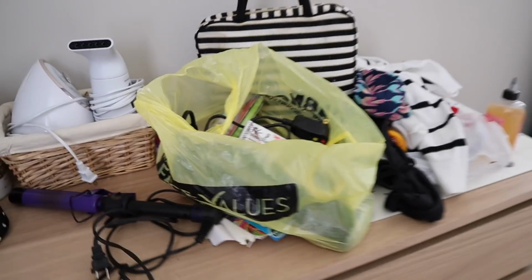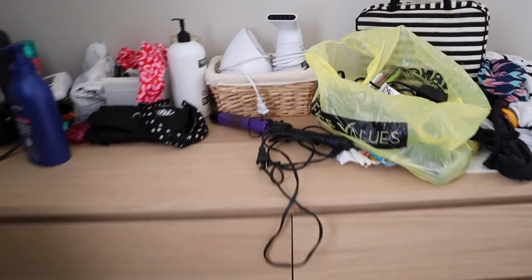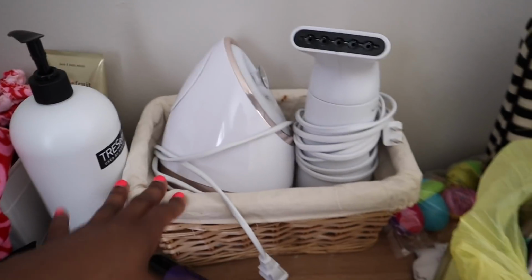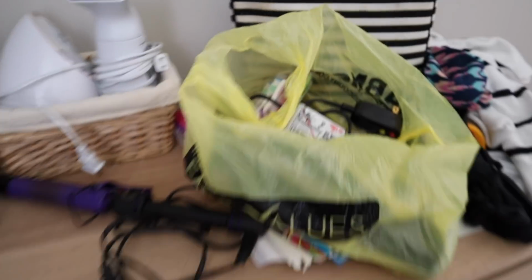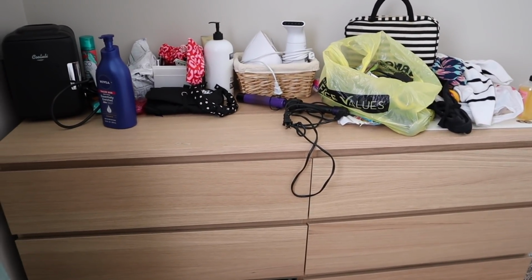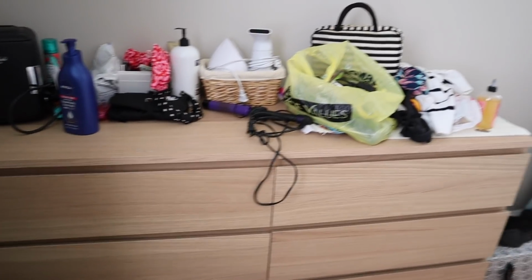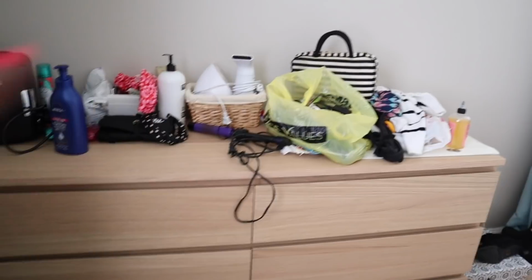But for now, since we have all of that extra room, I'm thinking about storing any of my facial stuff, steamer, hair stuff, and keeping that all neat and organized underneath there, just because when we're doing hair, we're typically in the living room area. And then this should, for the most part, clear up this space.